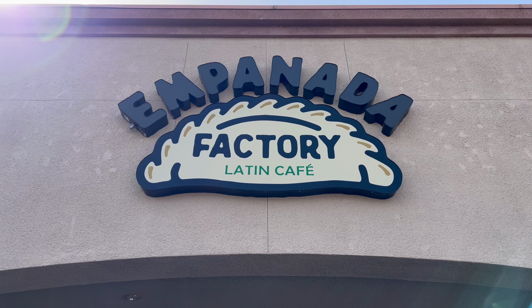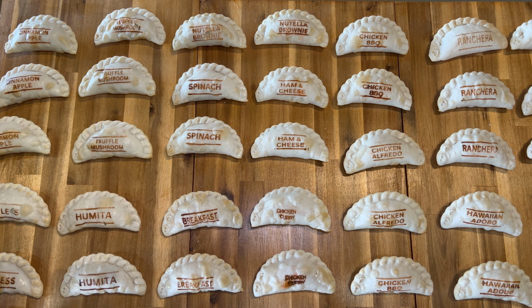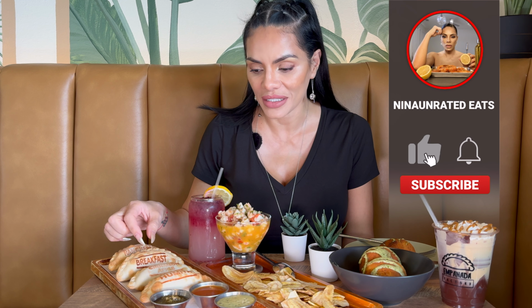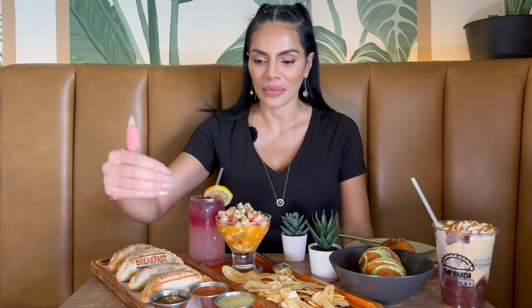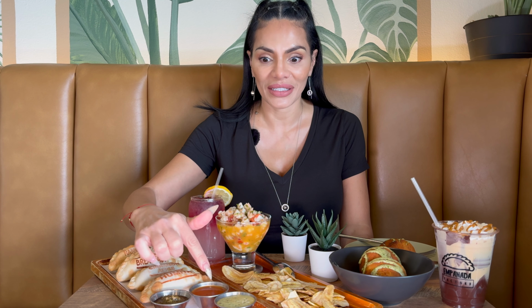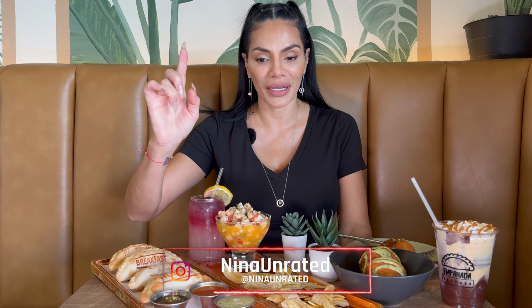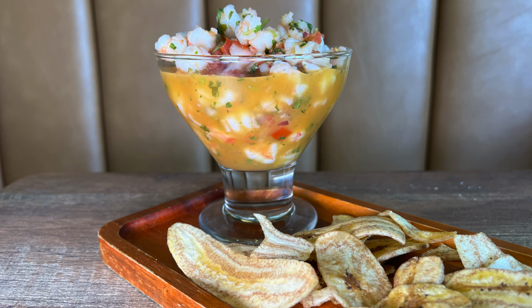Today, I am super excited. I am at the Empanada Factory, and they have so many different types of empanadas. We have ranchera, breakfast, cinnamon apple, humita, I believe that's vegetables, chimichurri sauce, a spicy sauce, garlic. What is that, garlic with what? That is delicious. Then we have some crispy plantain chips with shrimp ceviche. My mouth is watering.